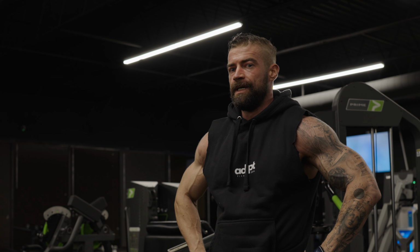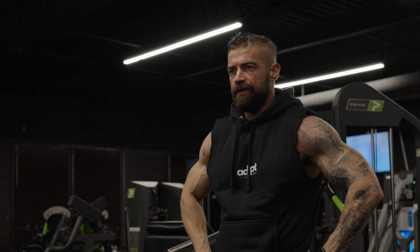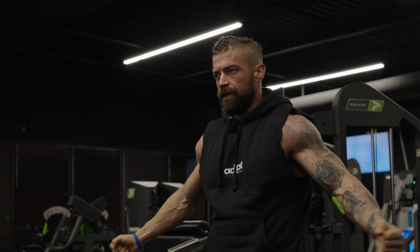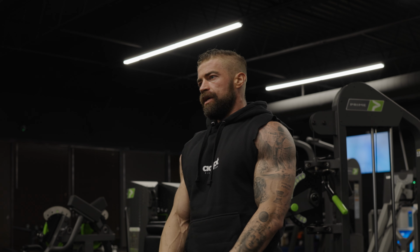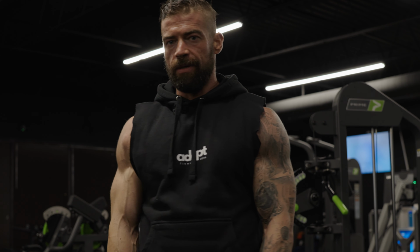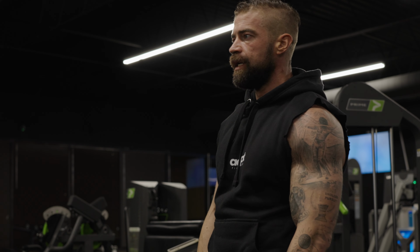Just hitting some standing incline flies, going from about hip height to about chin height. Really just trying to target and isolate the upper pec as much as we can. Not really isolate, but bias, at least.